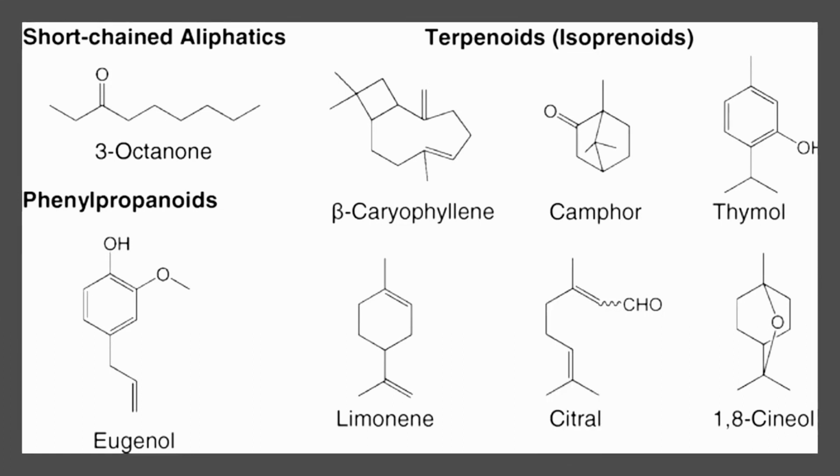Okay, so this is some structures here. And people like to see these structures, because you hold up a bottle of, say, camphor, and you're like, that is kind of cool, that is the chemical structure of that. So there are short-chained aliphatics, and then there's phenylpropanoids. I'm not going to talk about the aliphatics and the propanoids; suffice it to say that those are the flavonoids. And the ones on the right-hand side under terpenes, the terpenoids, you can see they'll all be multiples of 5: the caryophyllene, the camphor, the thymol, limonene, citral, and cineol. We've talked about those in other podcasts.